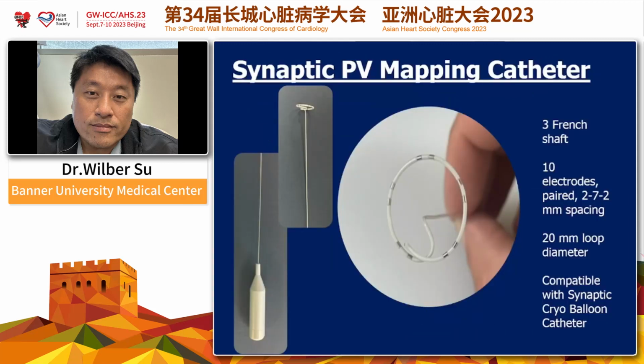Synaptic Medical make one big improvement there is that, as you know, those who have done the mapping with the Achieve catheter or the Boston system would see that the electrode in the circular mapping is actually fairly widely spaced apart. And so one improvement that Synaptic made is to make that closely spaced. So at least time to isolation as you're in a left superior pulmonary vein can be better differentiated from the appendage signal.